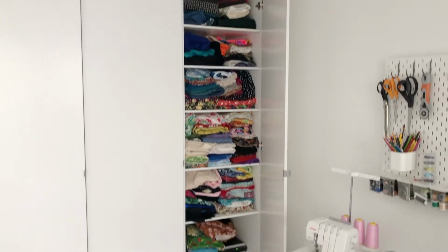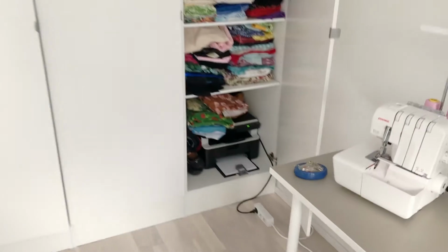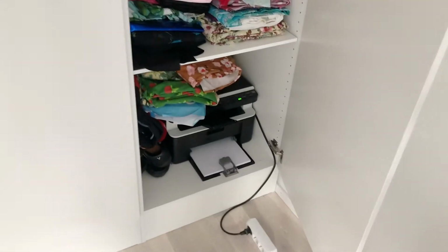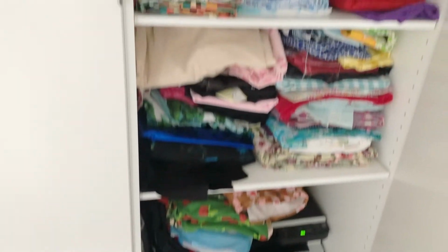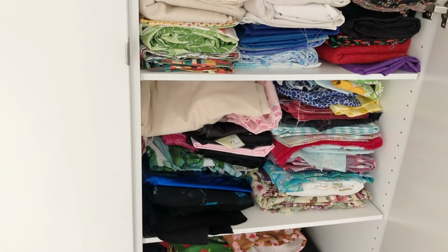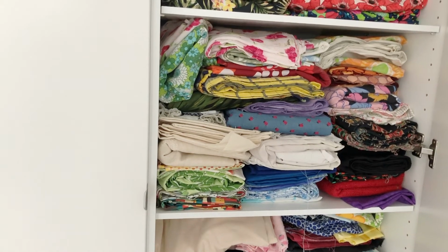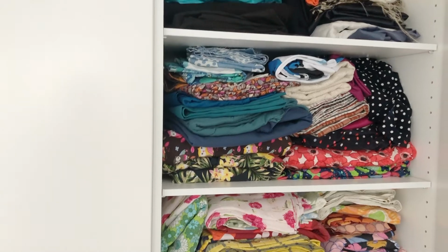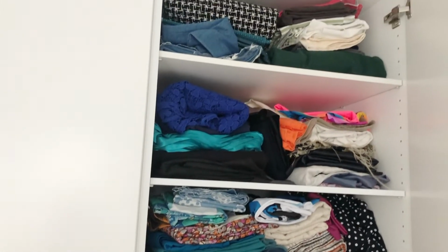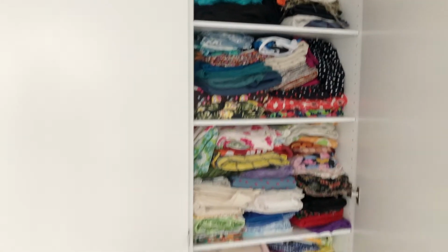On the right, I have all of my fabrics, or most of them. I have some other ones, but they're not here. And I have my printer at the bottom. It's not the ideal place for the printer, but it's the solution I have right now. I might find a better place later. But I have sort of sorted the fabrics into what kind of quality it is, so wovens and jerseys.